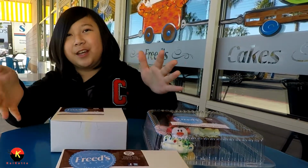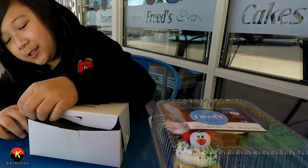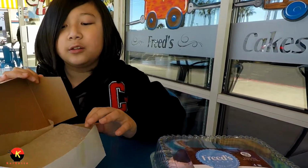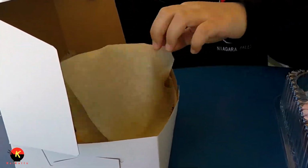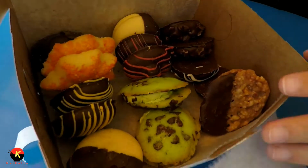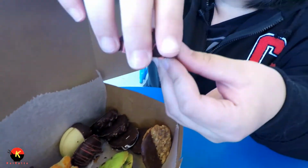Alright everybody, I'm gonna order a few pastries and I'll show you what it tastes like. Alright, now I picked out my variety of pastries. And so let's just go ahead and try some. So, first box. I got some cookies right here. These are really good looking cookies. I'll start off with one of these cherry cookies.